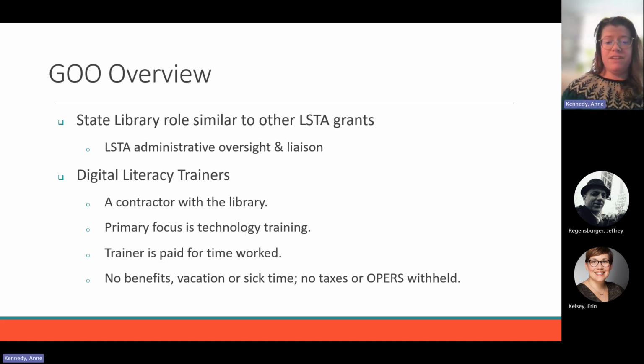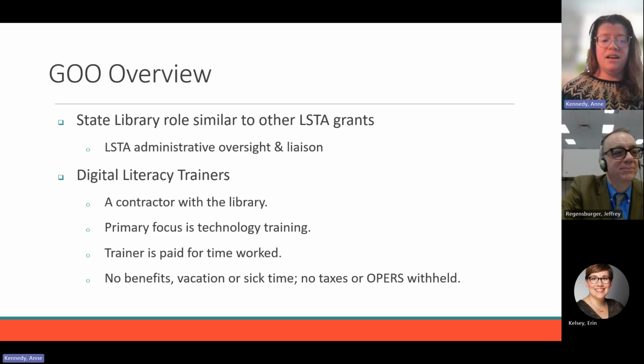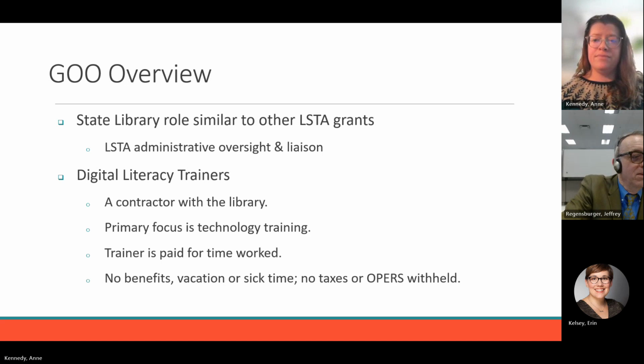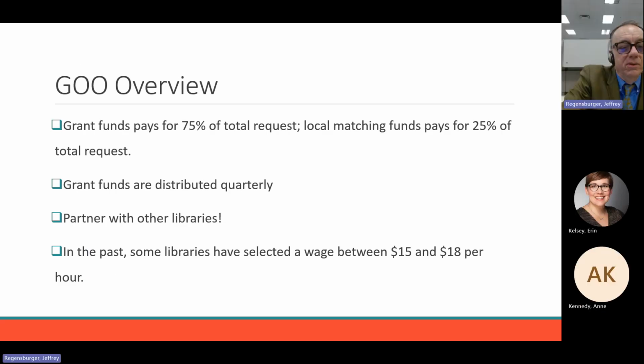Speaking of financial things, up next is Jeff. Thank you so much, Anne. As to the finances of this, my name is Jeff Regensberger. I'm the LSTA coordinator here at the State Library of Ohio. So I do a lot of the work helping people manage grants, figure out the budgets and the reporting requirements for the finances as well.